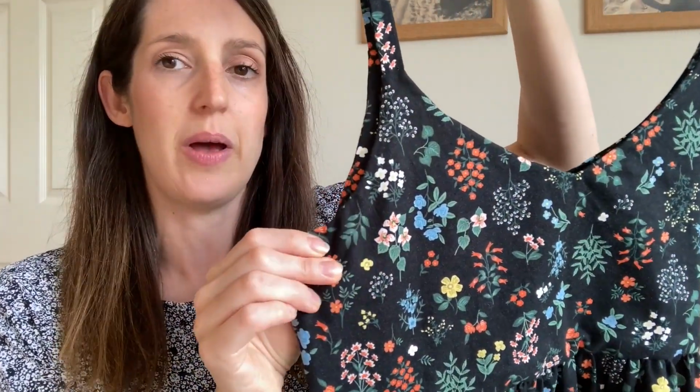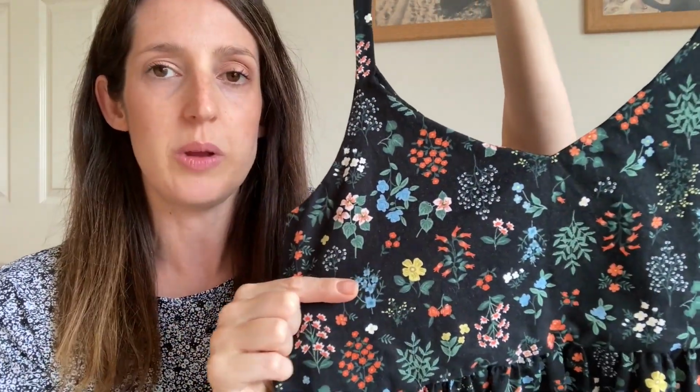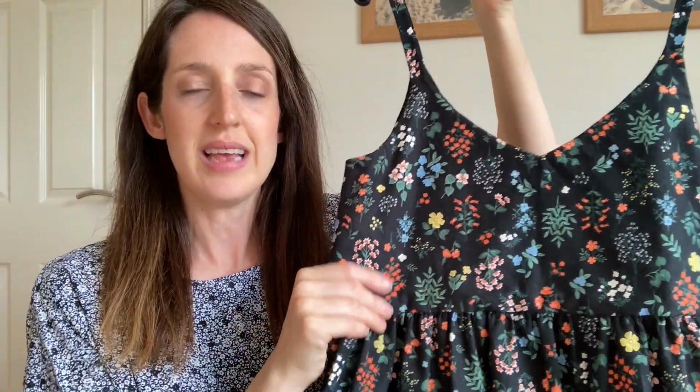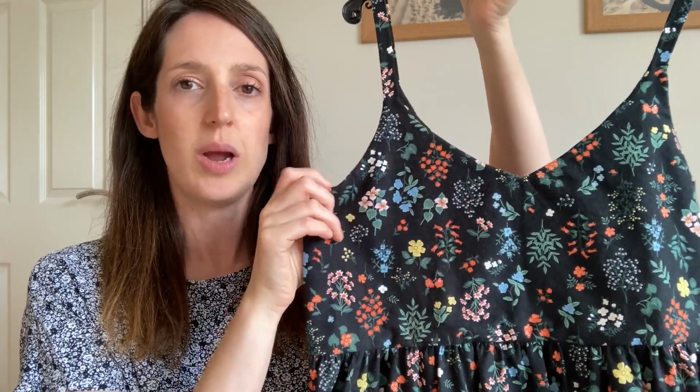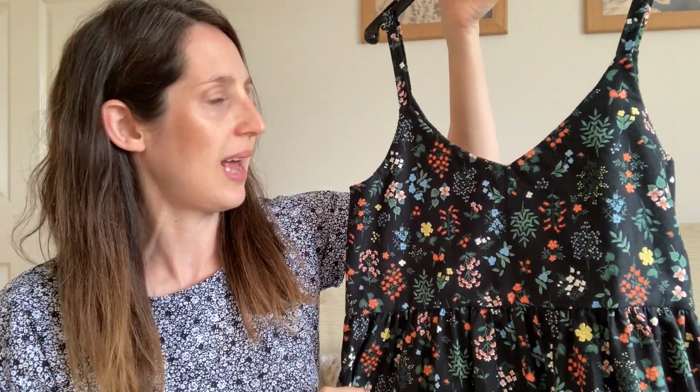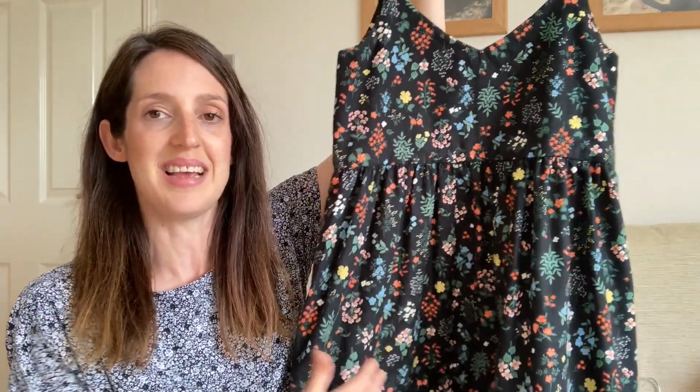So it's a Rifle Paper Co. fabric. I always think their fabrics are so beautiful, with lots of different wildflowers on it. And it's the same weight as a quilting cotton, I think. It's not actually described as a quilting cotton, but I think it's a similar weight. And it's a little bit soft too. It's got a softness to it. So it worked really well for making a slightly more substantial version of the Ogden cami. So yeah, here it is.